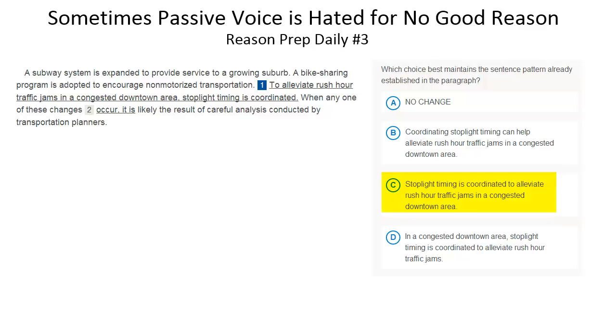So this question comes from the new SAT, from the writing sample questions that they released a few months ago. So let's try this one out. First thing we'll do is read this little section. A subway system is expanded to provide service to a growing suburb. A bike sharing program is adopted to encourage non-motorized transportation. To alleviate rush hour traffic jams in a congested downtown area, stoplight timing is coordinated. Which choice best maintains the sentence pattern already established in the paragraph?